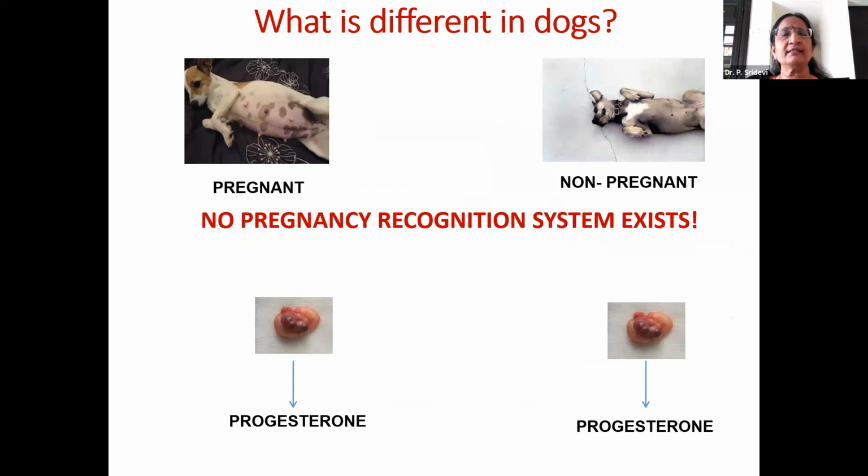Okay. Now, how do dogs differ from this? Okay. The most important thing is that there is no pregnancy recognition system at all in the case of canines. So whether the dog is pregnant or non-pregnant, the corpus luteum is going to remain functional because again, there is no endogenous luteolytic mechanism to regress the corpus luteum. So that means there is no signal from the fetus, no PGF2 alpha that is going to be released from the uterus. So automatically the corpus luteum is going to remain functional both in pregnant as well as in non-pregnant dogs. So this CL is also producing progesterone. So that means progesterone is again going to be present both in pregnant and non-pregnant dogs.